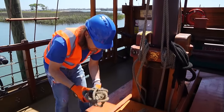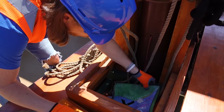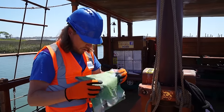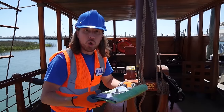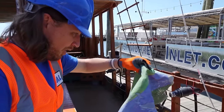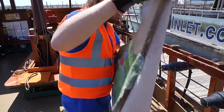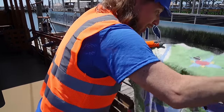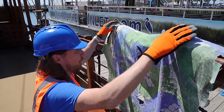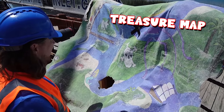Well, so let's get some of this rope tucked back away. Oh, this wasn't here earlier. Look at this. I wonder, you know what this is? I think I know what this is. Oh yes, my friends, look at this. This is a treasure map. And it's a map of Myrtle's Inlet's islands.